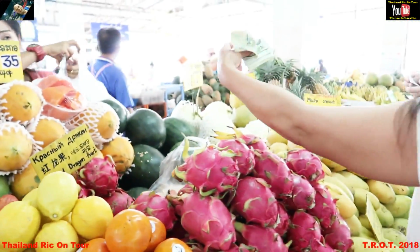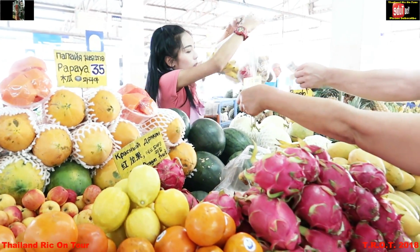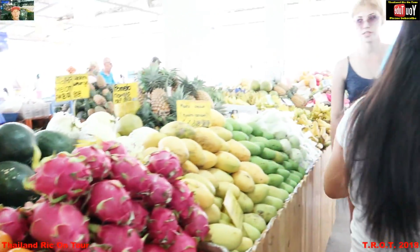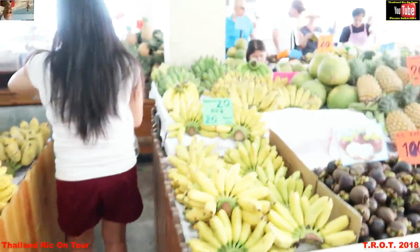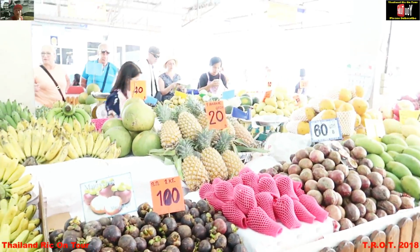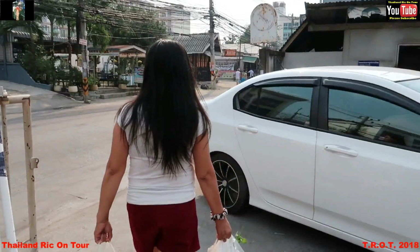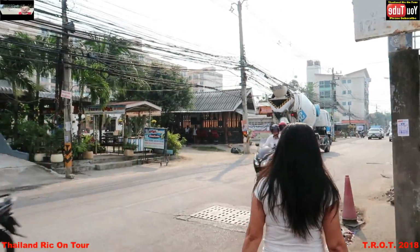As you can see, the prices of stuff here, very, very cheap. Well, that's a little look around JOMTIEN Market, latest update on the market since last year.